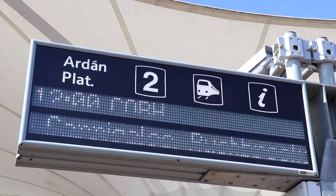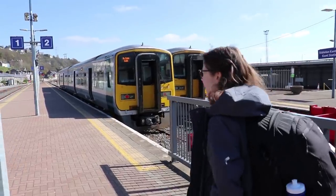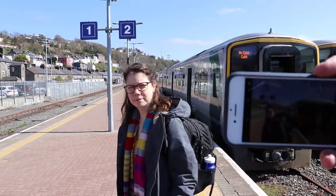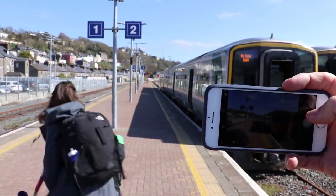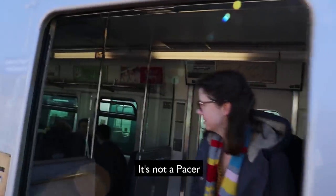Is it like a pacer? I don't think it is. It doesn't look anything like a pacer, Geoff. It's like a sprinter. Hang on. I'm trying to take a photo of every train. You're in my shot. Okay, the train's leaving in a minute and I need a photo.